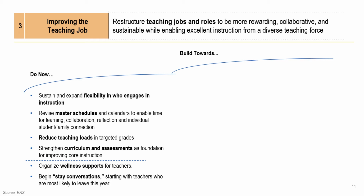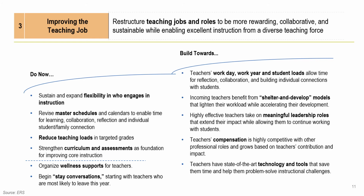But these are the beginning, not the ultimate vision. What we're building toward are teachers' workday, work year, and student loads that allow ongoing time for the kinds of collaboration we're talking about and these sorts of individual connections. We want incoming teachers to benefit, ongoing and always, from shelter and develop models that lighten their workload and support their development. We want to create opportunities, career paths, and compensation systems that enable highly effective teachers to take on meaningful leadership roles that extend their impact and allow them to continue working with students.